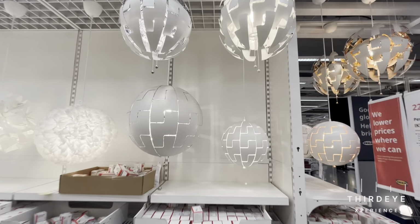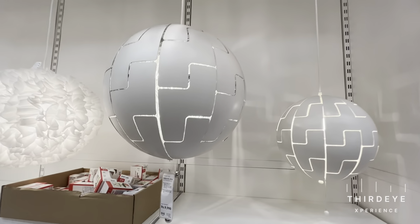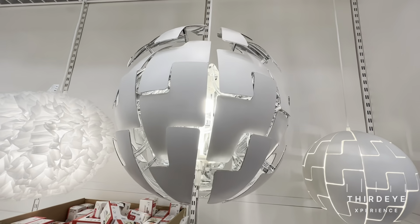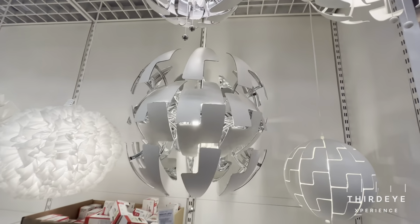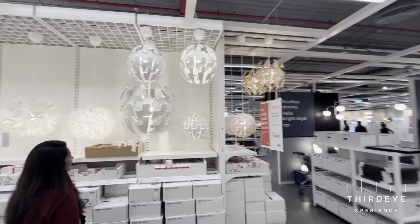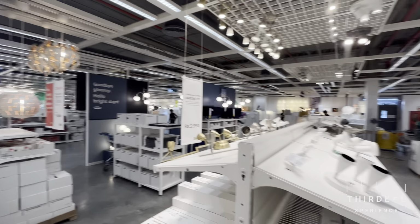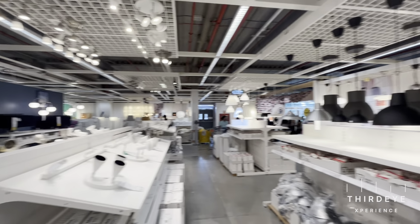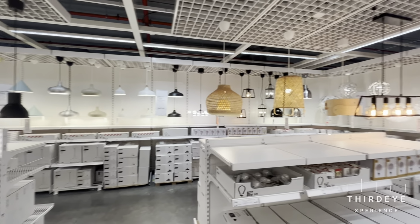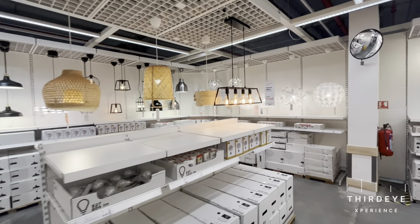Now coming to my most favorite section, the lights. IKEA has a beautiful light. I think this was first brought to everyone's notice by IKEA. There's a beautiful design. You have it in different sizes, from small to large size. Really nice, really nice. And they have a lot of light collections which you can use for your dining or your halls. A lot of hanging lights are available. You can check this out.